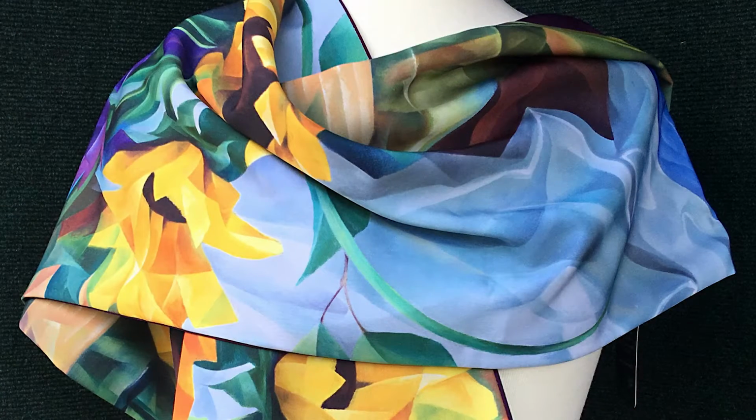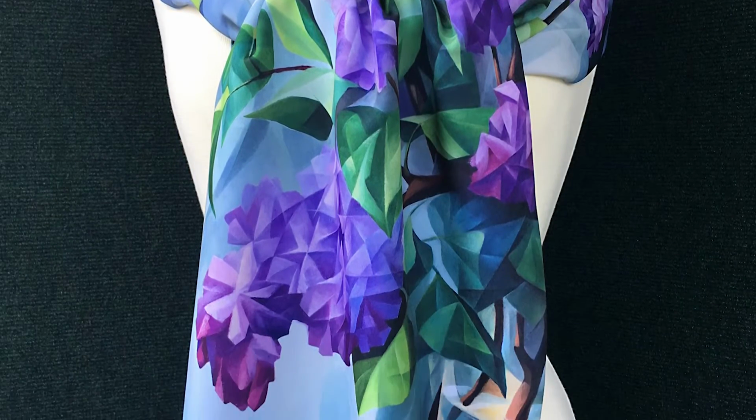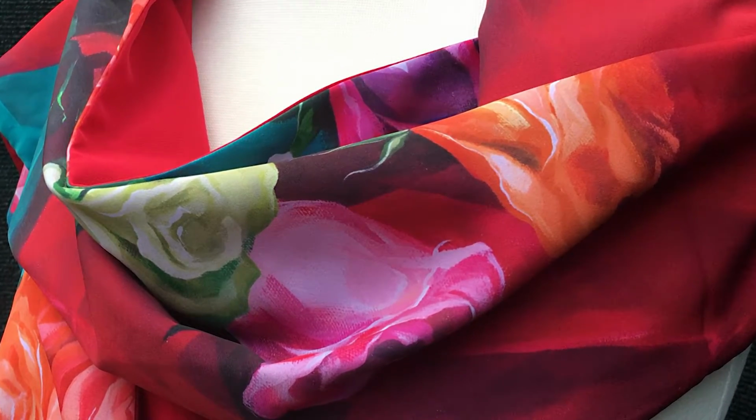I design it so the image will fit in the format of a scarf. I have a few scarves here, all based on my paintings and designed by me. I receive the fabric by the yard, and I cut it and sew it.